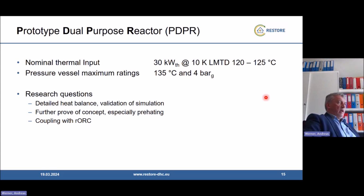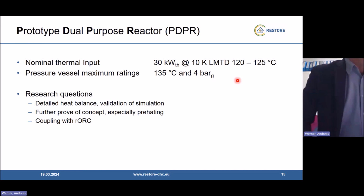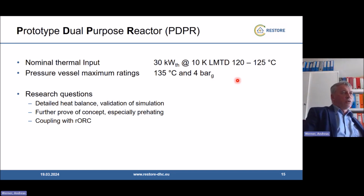The next bigger step of investigation will concentrate on the so-called prototype dual-purpose reactor. This is the next big reactor we intend to build in our laboratory, and the reversible ORC will be connected to this system. Some values about it: it will have a thermal power for charging of 30 kilowatts. It will be installed in our laboratory. We will realize a mean logarithmic temperature difference of about 10 kelvins at an operating temperature level of around 120 centigrade in the system. The design values for the vessel will be 135 centigrade and 4 bar operating pressure.